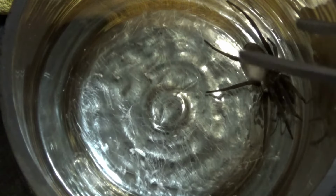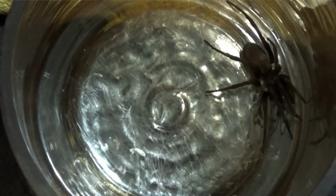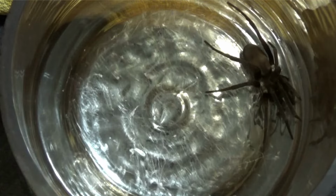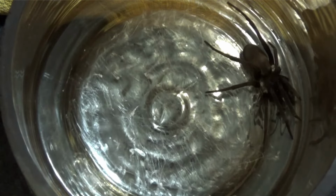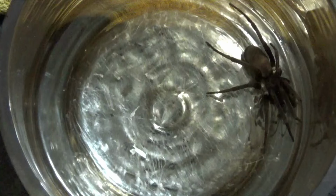Oh, see? He's got some of that on him, and now he's stuck. Okay, now he's down in there. Once again, but he's way down in the bottom. Flipped over. That's the cat you're hearing. Yeah, I don't think she's gonna go for him.